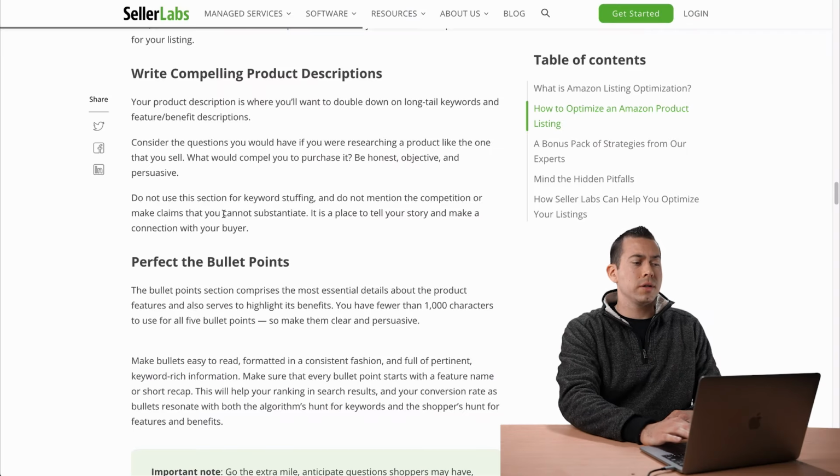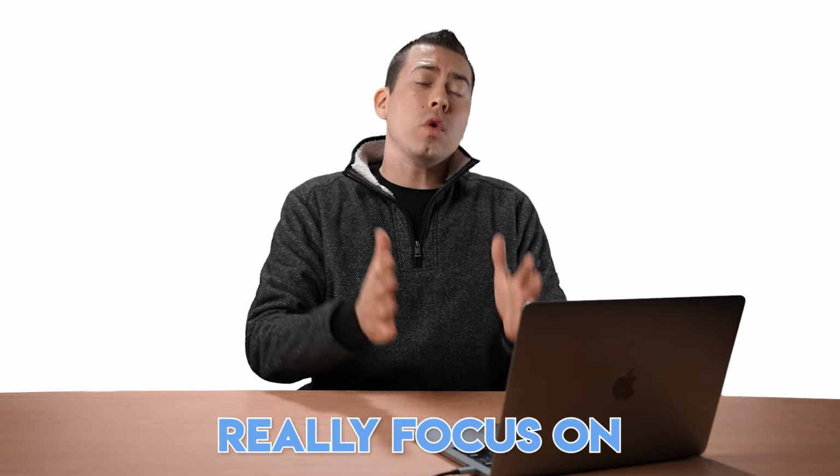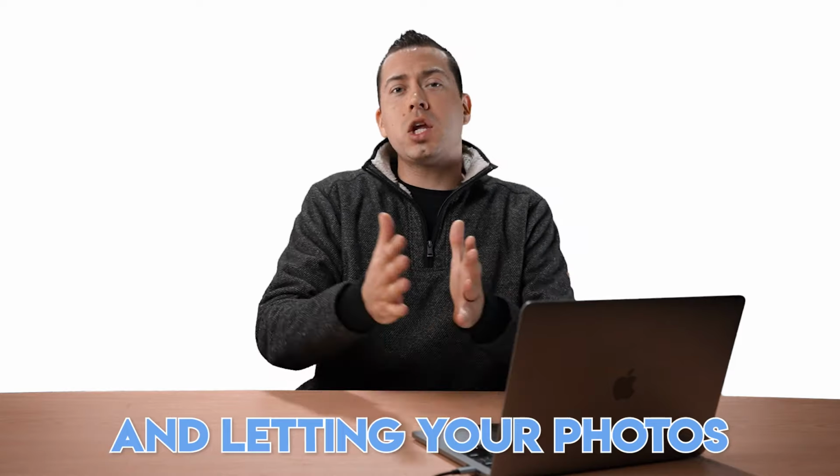Now, SellerLabs here says to write compelling product descriptions and perfect the bullet points. That is very copy-oriented. In my personal opinion, I never really read the bullet points unless I'm looking for tech specs and what's included. When it comes to product descriptions, to be completely honest with you, I'm more of an EBC content person looking at those pictures. I'm not really reading. So I like to tell Amazon sellers that you should really focus on photos and letting your photos do the selling for you. Make it so that if they only looked at the photos, they would have enough information to make a buying decision about your product.